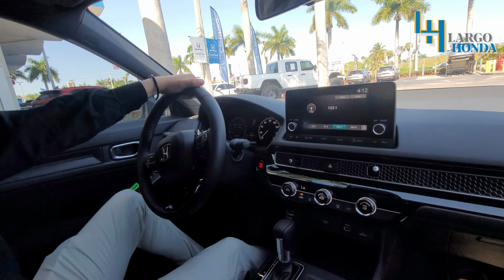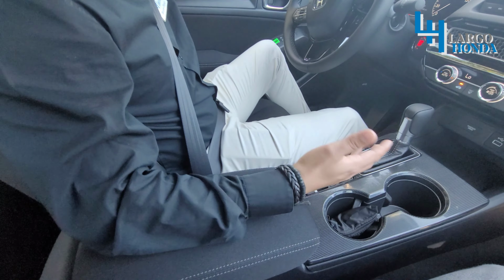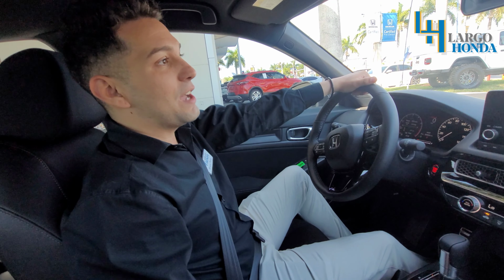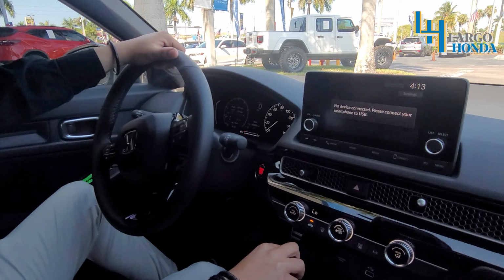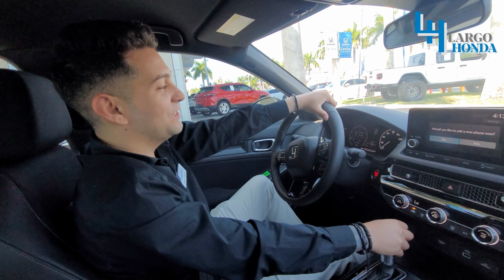We also have the automatic idle stop, now it's off. What we do on Honda is you can choose to keep it on or off, so you don't feel that when you come to a stop and release your brake, the car doesn't shut off. So we can enable and disable it on this car. An amazing car, the new 2022 Honda Civic Sport.